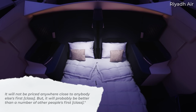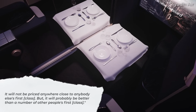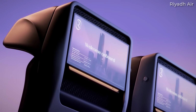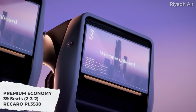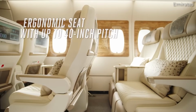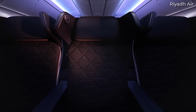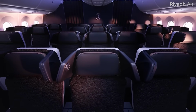It will not be priced anywhere close to anybody else's first class, but it will probably be better than a number of other people's first class. When it comes to premium economy products, Riyadh Air will be using the Recaro PL3530 seat. You may know this seat as the premium economy seat found on board Emirates' premium economy cabin. While the foundation may be the same, Riyadh Air has customized the seats extensively, from the privacy wings of the headrest to the premium feel cocktail tray between seats.